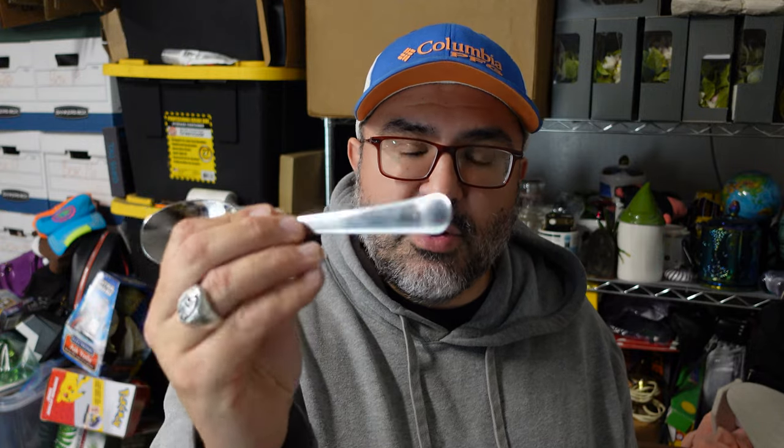IKEA silverware. Very plain, very modern looking. People love IKEA. People sell IKEA. I sell IKEA lights all the time, and people love IKEA silverware. It always sells.